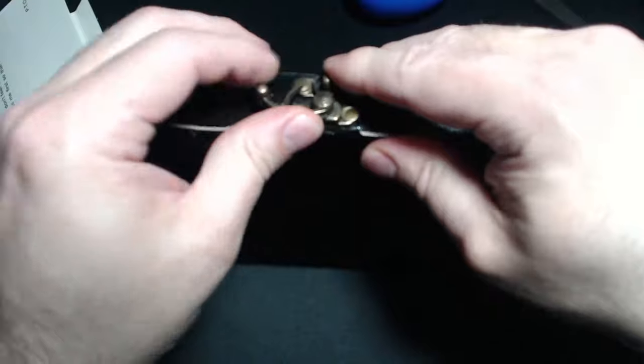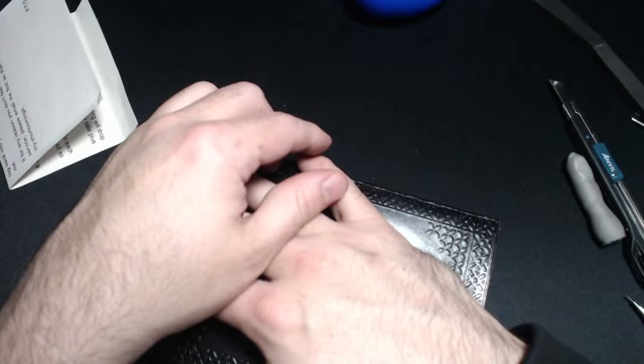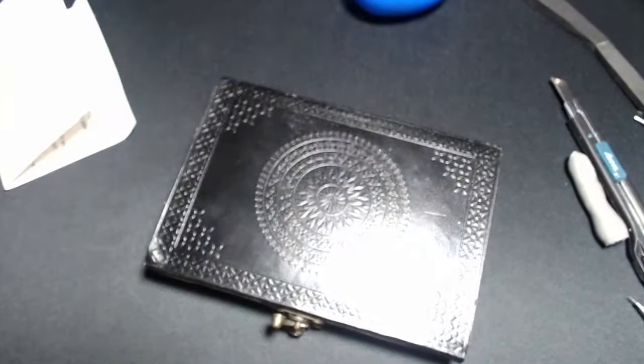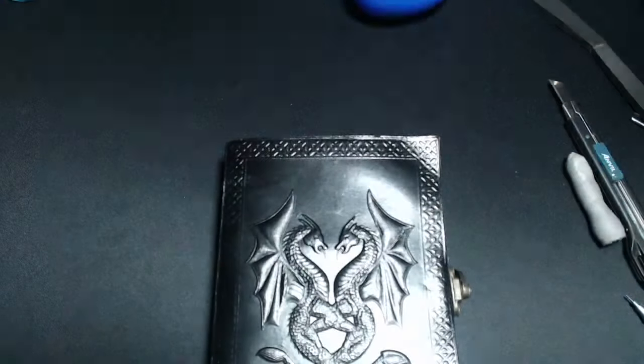Let me see, any other questions about the foam clay or the draw rings? Let's see here. Doesn't look like it.